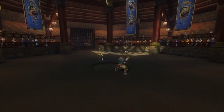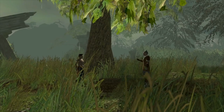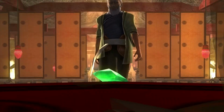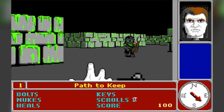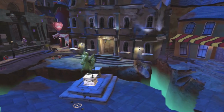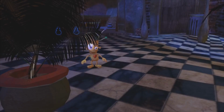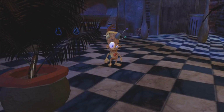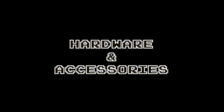To round off the new, old releases, a special edition of Xbox RPG Jade Empire was brought to iOS devices and Mac, and an official licensed release of Catacomb 3D is now available for the Amiga and CD32. Finally, there was the slightly bizarre announcement that largely forgotten Xbox platformer Voodoo Vince is to receive a HD remaster for Xbox One and Windows 10 early next year. Whatever next, a remake of Blinx the Time Sweeper?